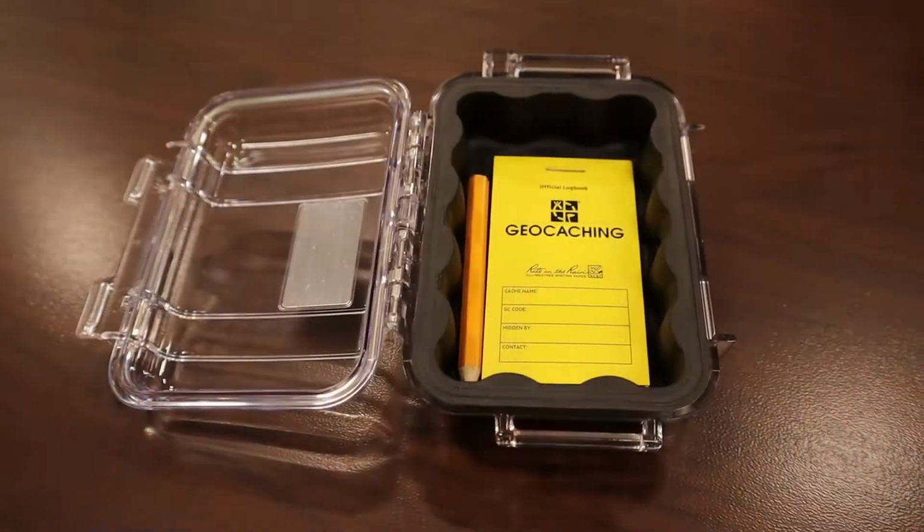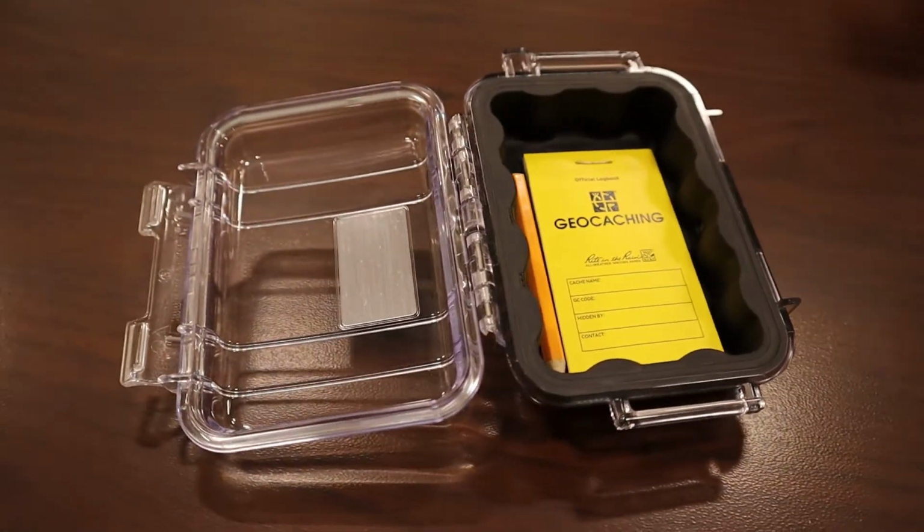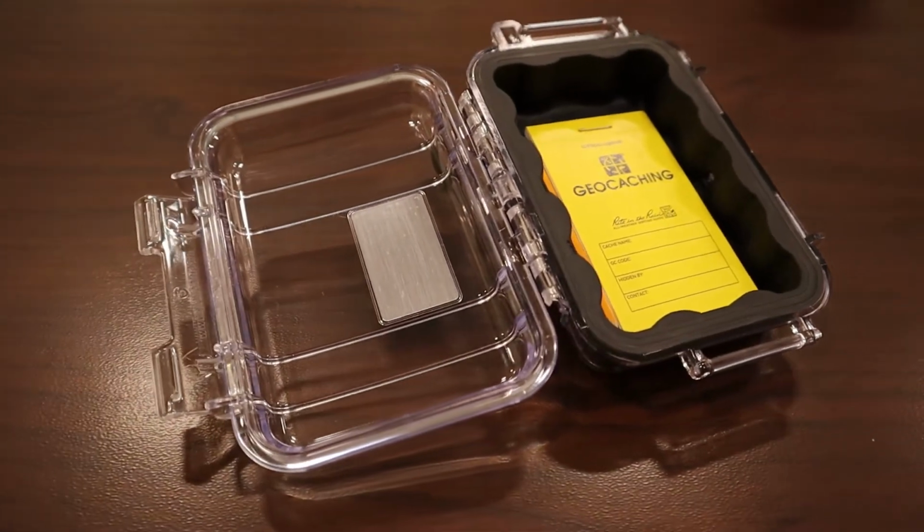Here's some different ones. This is a neat little box that definitely would hold your logbook like we have here, and then you could put your pencil in. So that's kind of a neat idea. And then they do have these kind here.